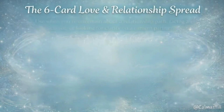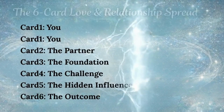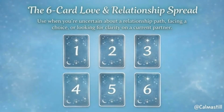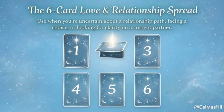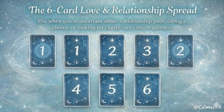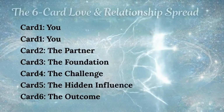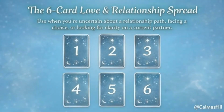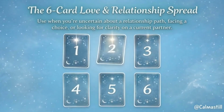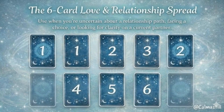Position 3, the foundation, is the Three of Cups. This tells us the relationship started with a lot of joy, friendship, and shared social circles. The spark was definitely there. Now look at position 4, the challenge, the Moon. This card is all about illusions and things left unsaid. The challenge here is a lack of clear communication and the anxiety that comes with it.